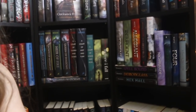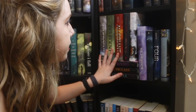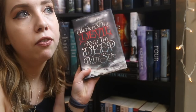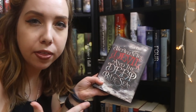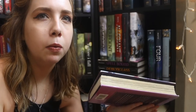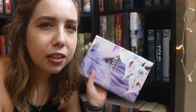Then we come over here, and this is just, again, series, no rhyme or reason, and now that I'm looking at it, I realize it actually doesn't really look that great together. It's fine. We have the Divergent series, Between the Devil and the Deep Blue Sea duology by April Genevieve Tucholke. If you want a really atmospheric Halloween read, that's kind of what this is. The Hex Hall trilogy by Rachel Hawkins was just okay. Nightshade by Andrea Cremer. I actually really liked this book. I read it when I was homesick from school someday in high school, and I never continued on with the series because someone told me it wasn't good. But I really liked this first book.